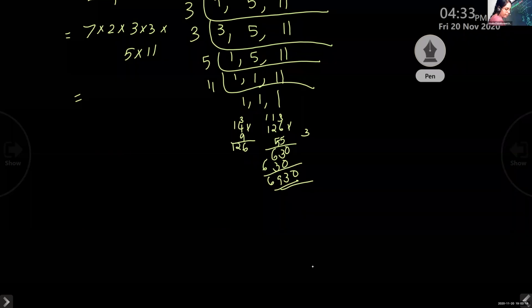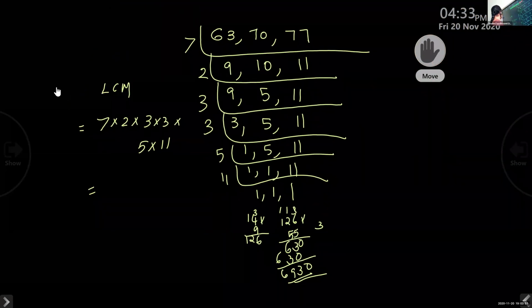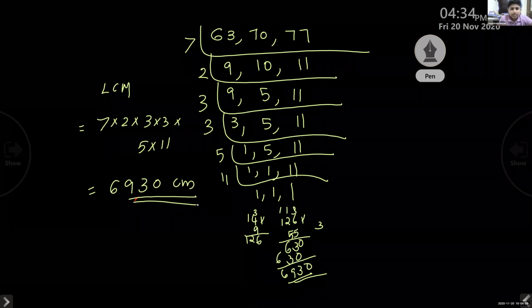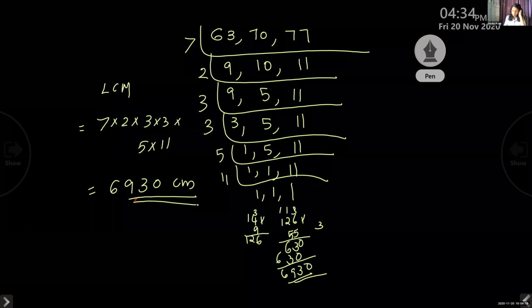Answer? Did you get the same answer, children? Yes, ma'am. When you multiplied, is it 6,930? Yes, ma'am. 6,930 centimeter is the answer, the minimum distance each should walk. Okay, 6,930.